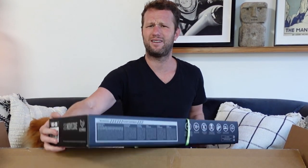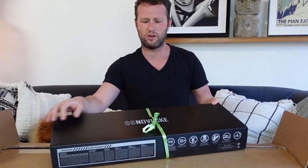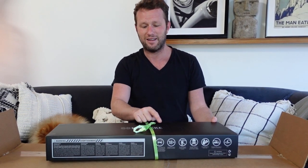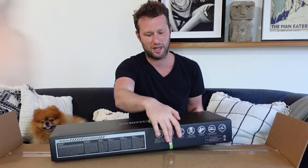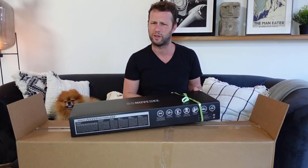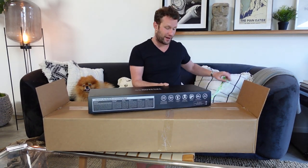Okay, guys, it's got a green bow on it. This is a nice little green bow. This is what I expected. I thought I'd seen the N and the E and that little symbol, so I think I know which box it is, but this is making me think again, because if this has got a bow on it, is this some custom one that they've built out? I don't know. Let's open it up anyway.